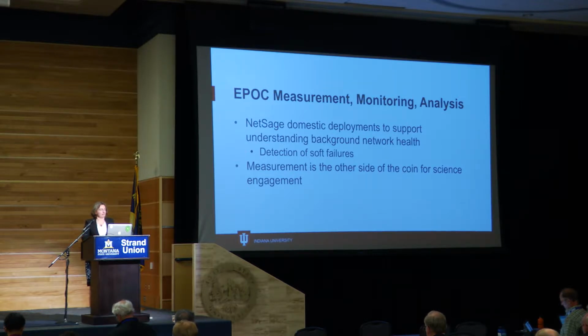Within the EPIC project, NetSage is going to be the underpinning for our measurement monitoring approach. That initial dashboard uses SNMP and perfSONAR data. We're starting with that with our regional partners, starting off with GPN back here. Wave your hand. Thank you.